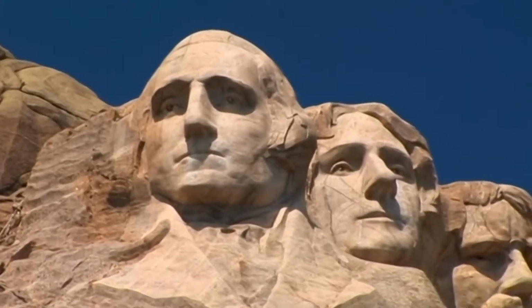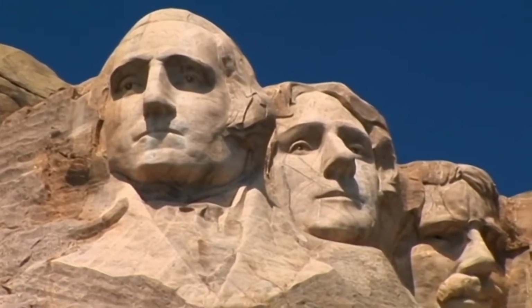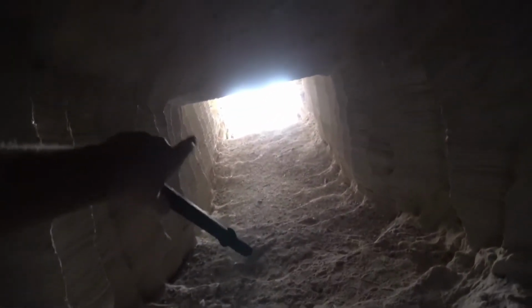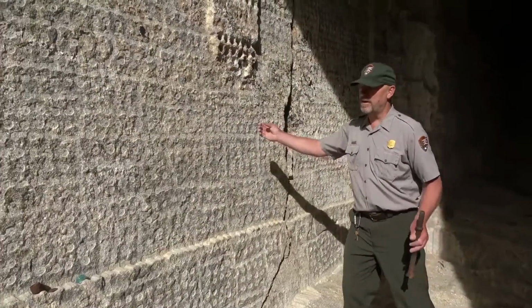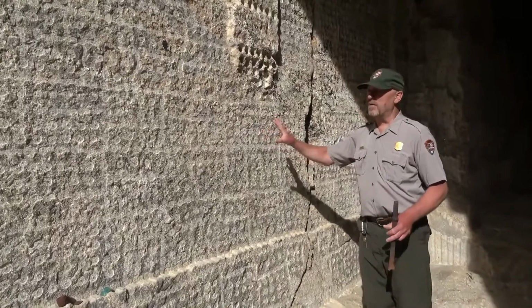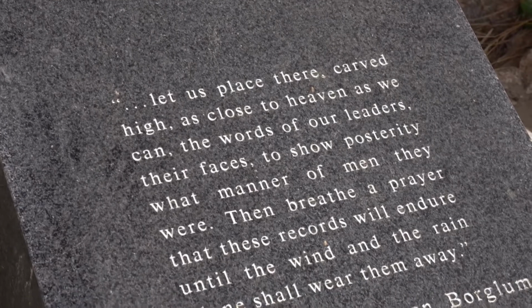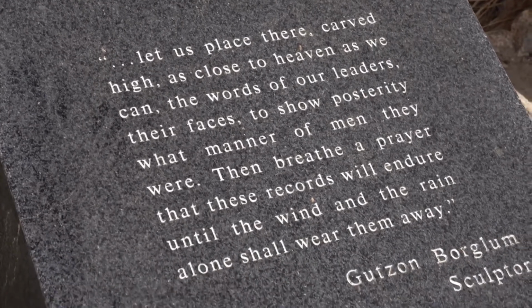And yet, many people simply don't know that behind the chiseled sculpture of Abraham Lincoln is a hidden room, which is known as the Hall of Records. The secret room is right behind Lincoln's forehead, and it contains text from some of America's most important and historical documents. The designer of the famous political monument, Gutzon Borglum, originally wanted the room to serve as a vault for a selection of U.S. documents.